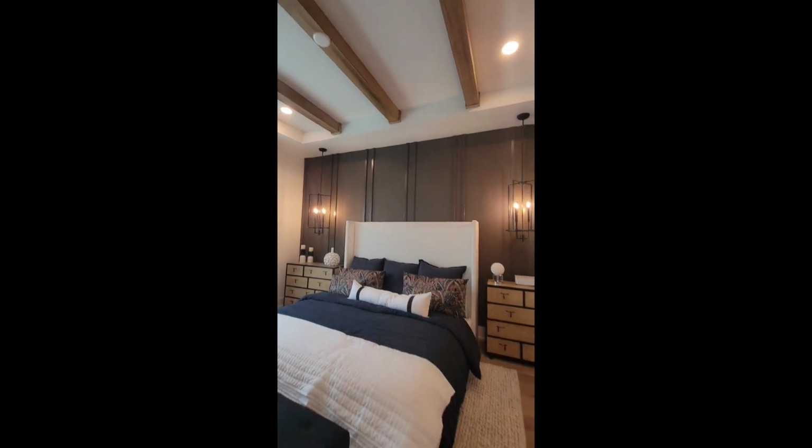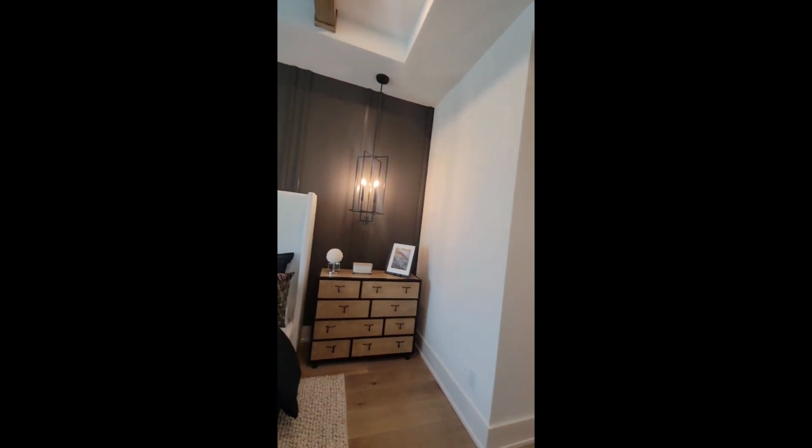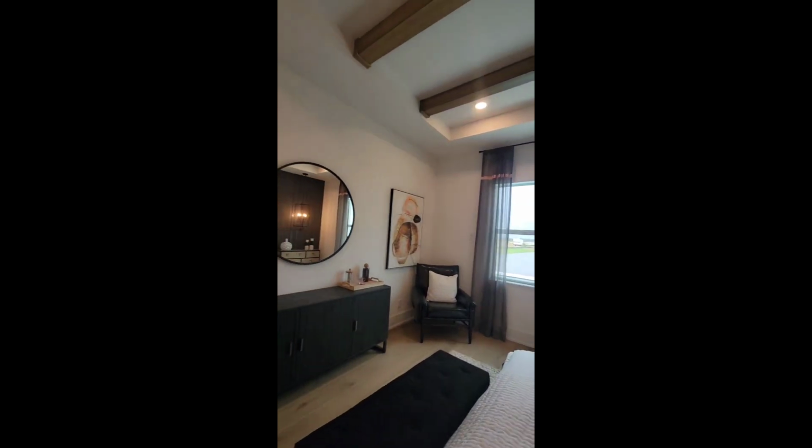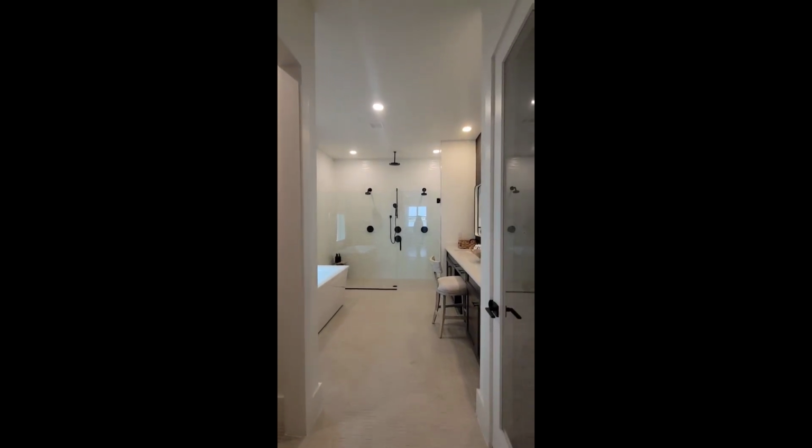Moving into the primary suite, you'll find a tranquil retreat. This space combines luxury and comfort with a spa-like ensuite bathroom and spacious walk-in closets, offering you a perfect end-of-day escape.